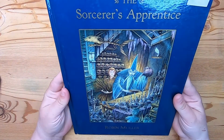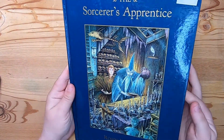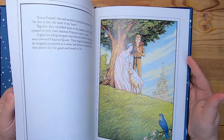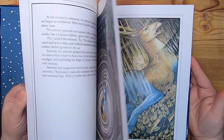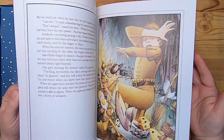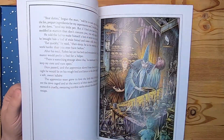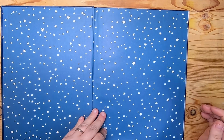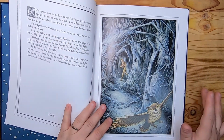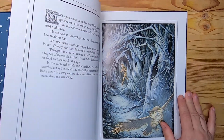And then I got this nice book called The Sorcerer's Apprentice. It's a telling of the classic story, but I liked the illustrations inside the book. I think there's a lot of useful illustrations. This could be a nice book for one of those journals that tells a story. I like to make journals where I keep the story intact, so I think this one would be good for that.